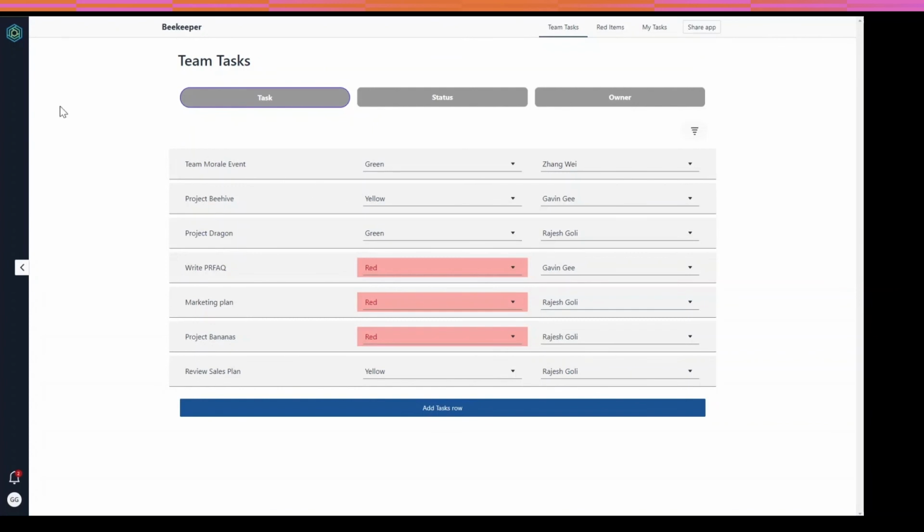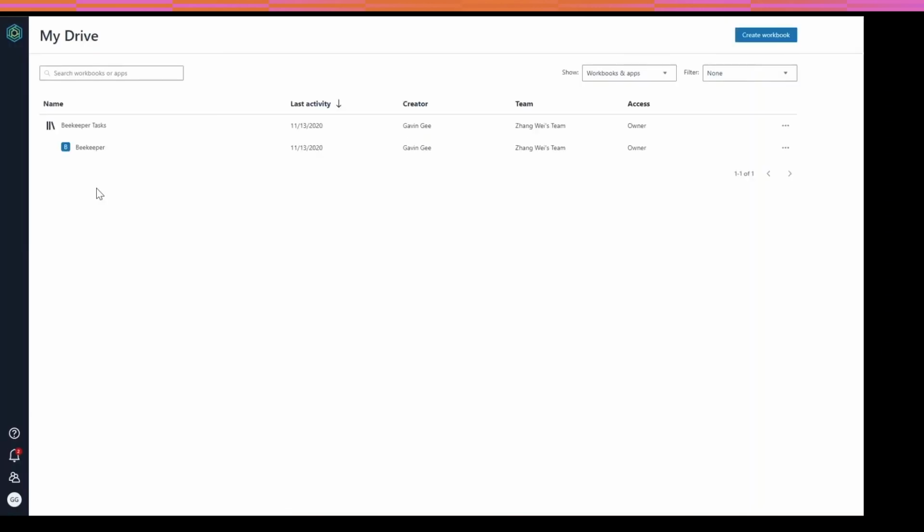So what have I shown you today? I've shown you how to build an app, soup to nuts, from workbooks to apps to automations. I've shown you some of the new features inside of App Builder. I've shown you some of the new capabilities of two-way integration, connecting Honeycode via Zapier to Slack. We look forward to seeing what you can build with Honeycode. Happy building. Back to you, Mira.